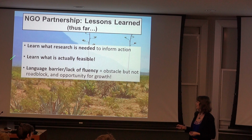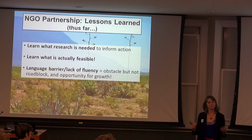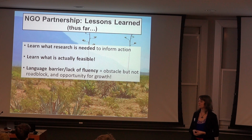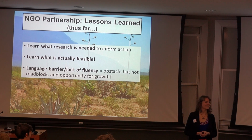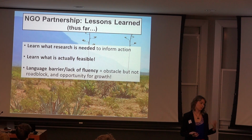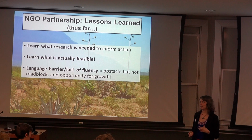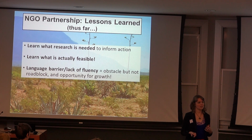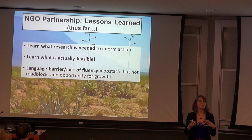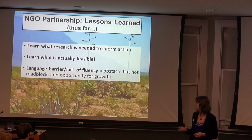And then also, one of the key things that I've been struggling with is the language barrier and my lack of complete fluency in Spanish. And sometimes I question why I'm not working in the US and wish I was. But I really think, although this is an obstacle, it's not a roadblock. And I think it is also an opportunity for growth, because I know that by pushing my personal boundaries, I will continue to be able to better work with people from other cultures.